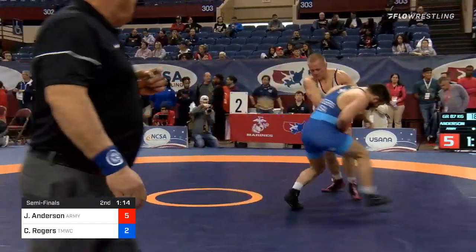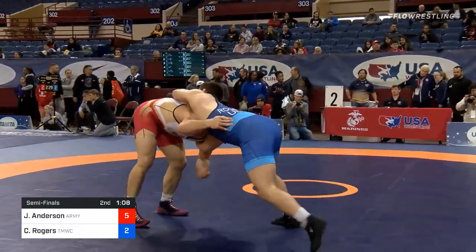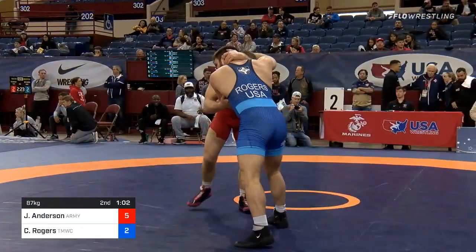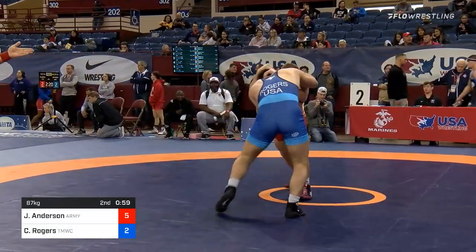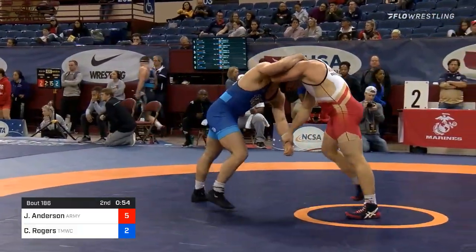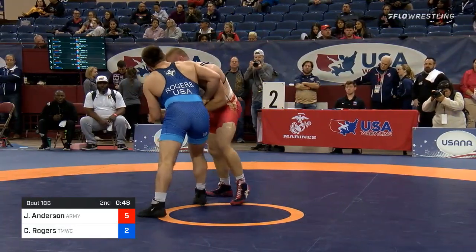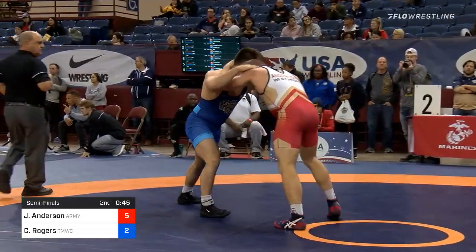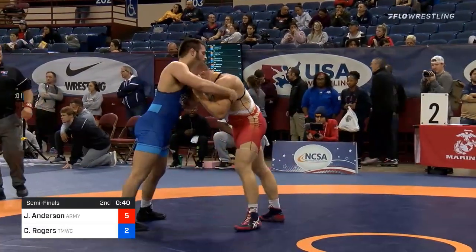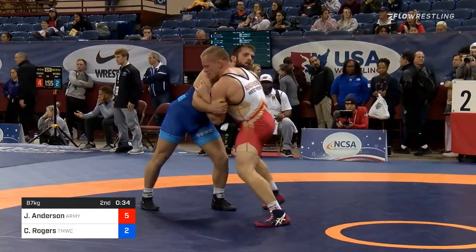Again, these semifinal matches are so huge as they qualify you for the Olympic trials. 1 minute left. Anderson with the 3-point lead. Continues to hand fight hard. Anderson, a guy who's just known for his motor, never stops, always in your face, and demonstrating that in this match. Rogers got that overhook, trying to get another one. Looks at the clock, sees he has about 35 seconds to go in this match.